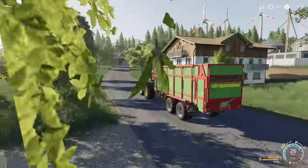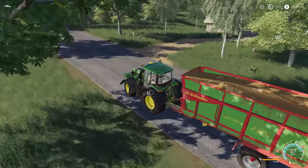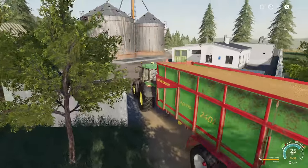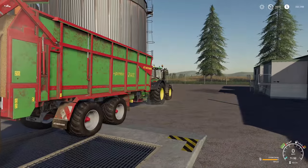I need a tractor with more power. At first I was thinking, yo, I need a faster tractor. This is taking forever. And then I look down and I've got cruise control set at 32 and we're only going like 20 something. I'm like, yeah, but I need a more powerful tractor. More powerful, faster, speed. That's all we do. Oh, I can't stop either. There we go.